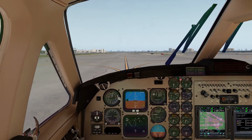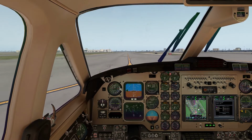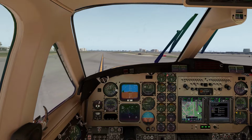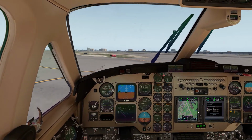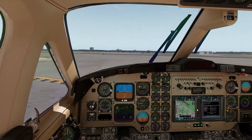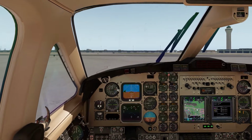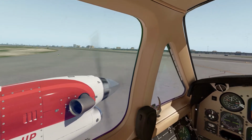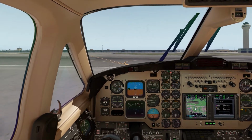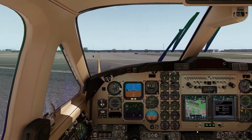Now, I'm not an actual pilot, if anyone is interested in knowing, but I am planning on trying to go and start getting flight lessons. And if I do that, I'll definitely be filming that. But right now, just definitely trying to save up the money to do that kind of thing. But sit back and relax, and we will be on the runway here shortly.